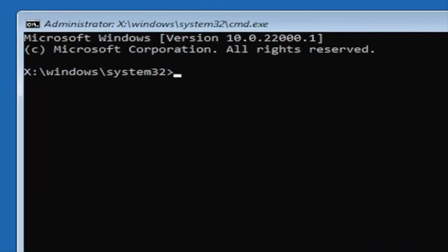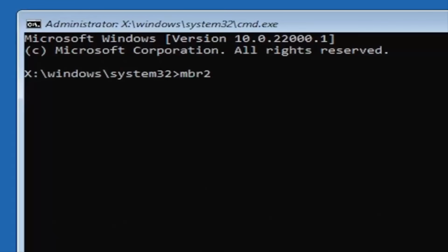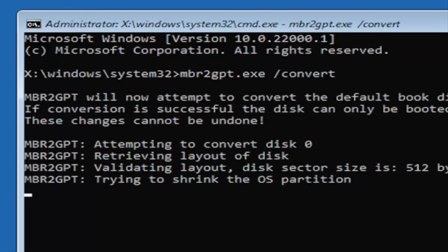And we're going to just type in MBR2. A numerical 2, don't spell out 2. So again, MBR2gpt.exe space /convert. Again, exactly how you see it on my screen here. So again, MBR2gpt.exe space /convert. I will have this zoomed in on the screen as well so you can see it a little bit better. Hit enter on your keyboard.